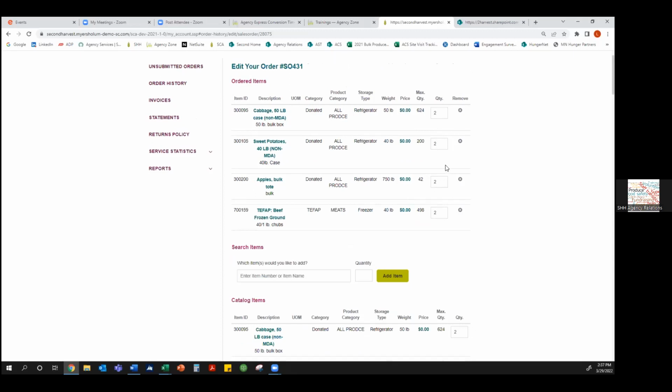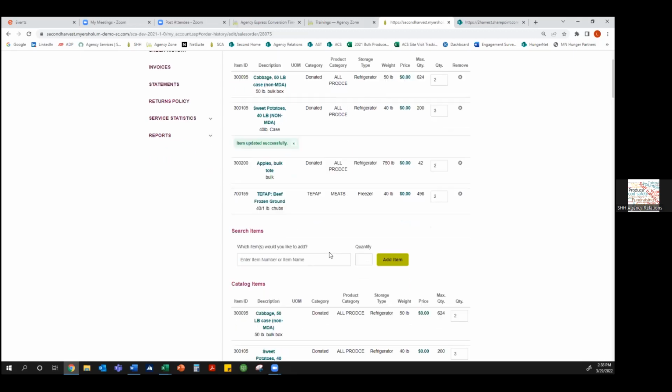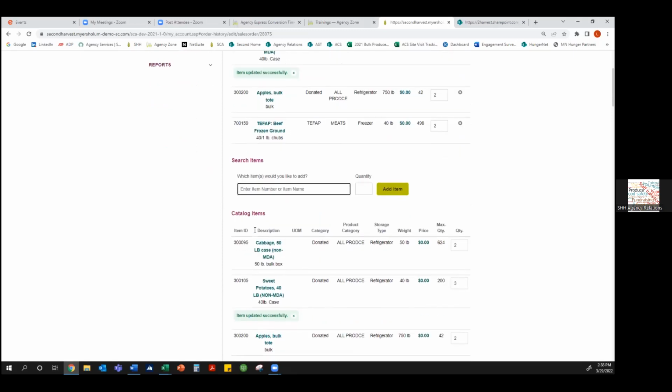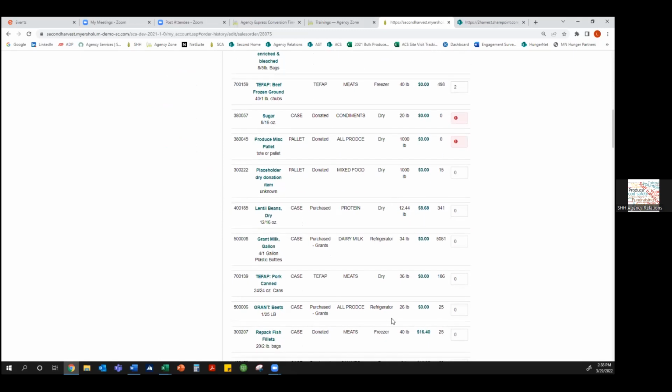If I wanted to increase and add an additional case of sweet potatoes, I can do so by clicking on that arrow, and I will get a notification that says item updated successfully. Now, if you are wanting to add additional product onto your order or see what else we have on inventory, you can do so by 2 different options. You can use this search functionality that's listed here, or you can also scroll down on your screen to look at the inventory list as well.